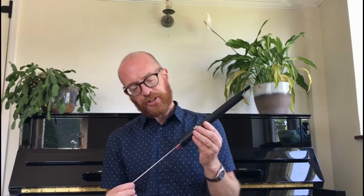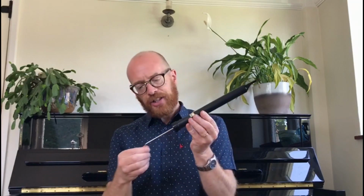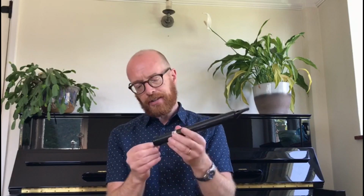So let's go to Africa now, and the slide whistle or swanny whistle. Now this is the only flute that I play that doesn't have any holes for my fingers. Instead, it has this slide that goes in and out and changes the length of the tube to change the pitch. And because of that, you can get any note you want and slide from one to the next.